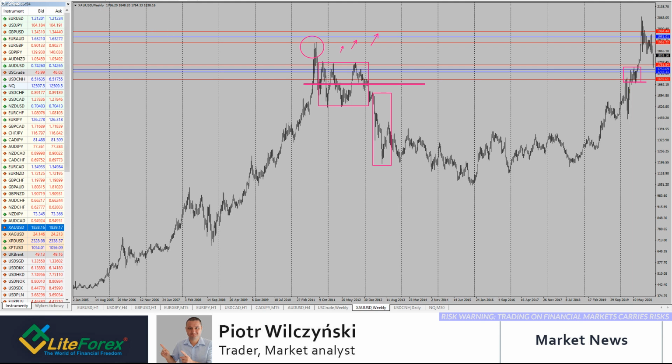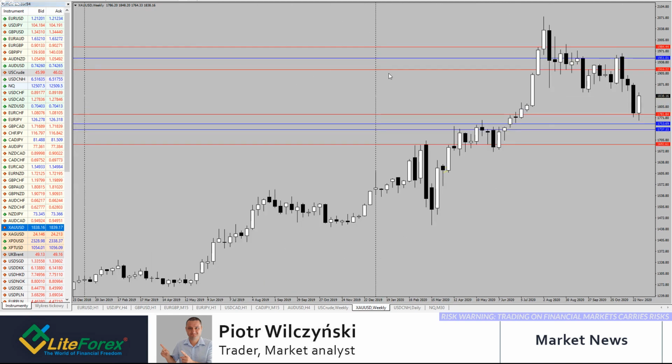So let's go and check the latest price action, right? We've seen last week a bounce off this 1760, 1750 target zone. Anyway, what is going on? And guys, focus here, very important, because once we switch to silver, I'm going to try to compare what is going on in silver to what we have here, right?